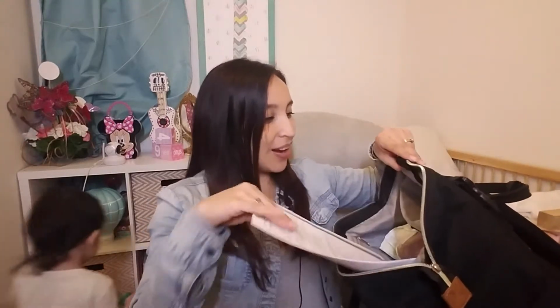So on this pocket here, I have the changing pad that the diaper bag came with, and we use it if we're out in public. I'll lay this down and then put her on this just so that I don't get her dirty or anything like that. And then I have a mirror thing that I use to play with her to keep her entertained.